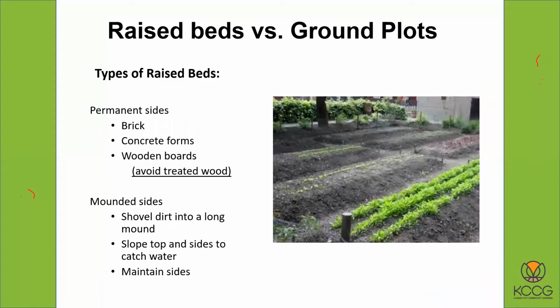There are different types of raised beds, as I mentioned. Typically, people will build them out of a wooden frame using some boards. You could also use bricks or landscape blocks. Some people use concrete blocks. You can actually pour concrete, although that's really tricky and difficult to do. But you can also make raised beds that are just mounded dirt.